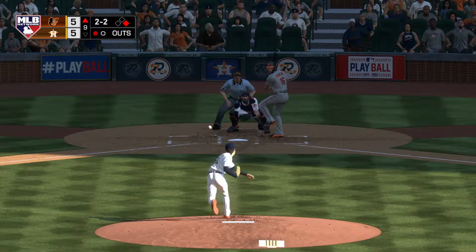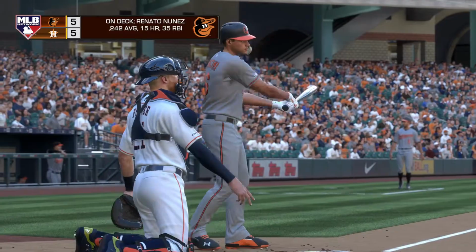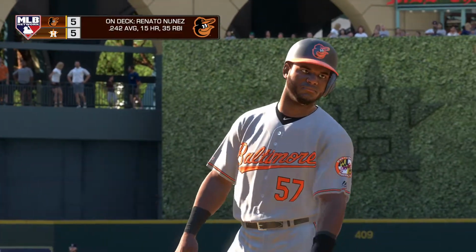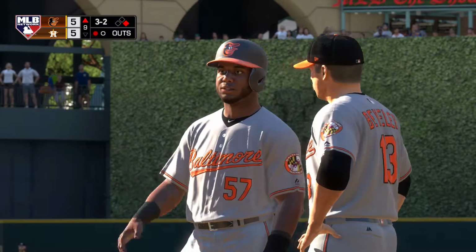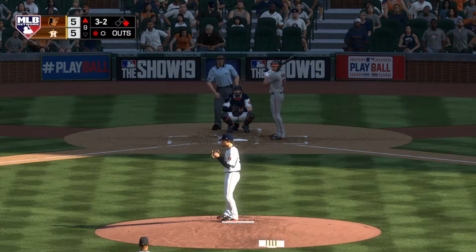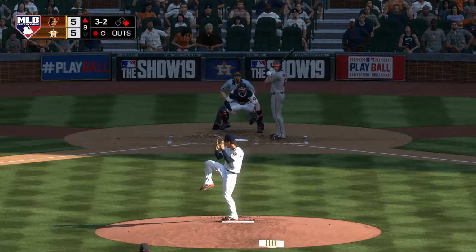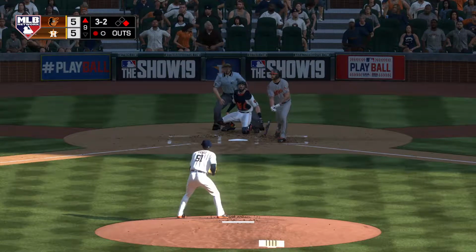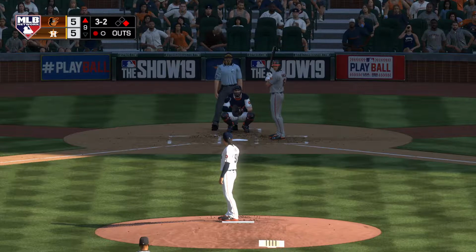Into the box, Trey Mancini. 3-2 now. We could see the runner in motion here on a 3-2 count with 1 out. There's a pretty good chance he's going to get a pitch to swing at, and if not, it's ball 4 anyways. Now the 3-2 pitch, and it's fouled away. Possible go-ahead run on first, 1 away.